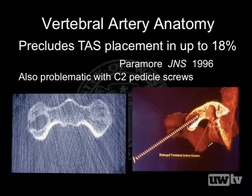Vertebral artery anatomy is important to look at, obviously, on the CT scans. I don't think that's news to anybody. And primarily it'll preclude transarticular screw placement in a significant number of patients, but also pedicle screw placement as well.